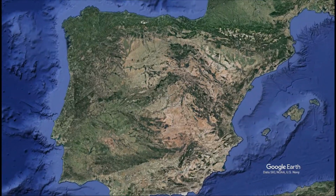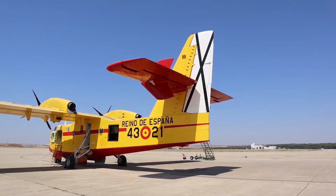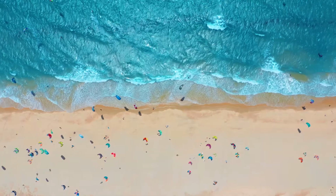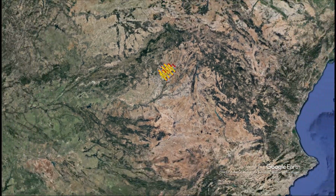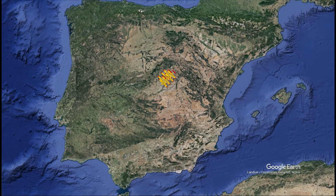Throughout the year, all or almost all the aircraft are parked at the Torrejón Air Base, located in Madrid. However, in the summer season, with the aim of covering the entire Iberian Peninsula when the risk of fire is at its peak, the aircraft are distributed through the different military bases. For example, in this summer of 2021, they have taken aircraft to Zaragoza, Pollensa, Málaga, Salamanca, Badajoz, Santiago de Compostela, and one that remains in Madrid.